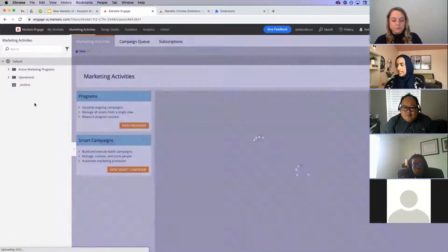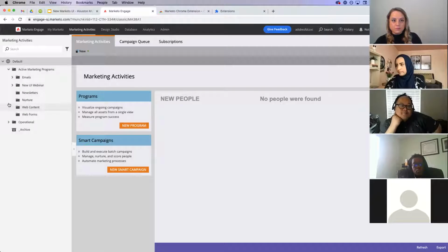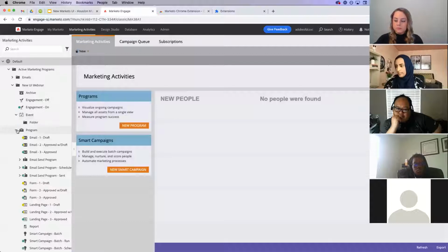Now I'm just going to go into activities, and here you'll see kind of the flip. This is what the style is right now for the most part, where you've got a lot of the older styling on the right side here, and then your marketing activities tree and this top menu is in the new UI style. So let's go under here. I've just basically made examples of all of the things that we can take a look at quickly here.